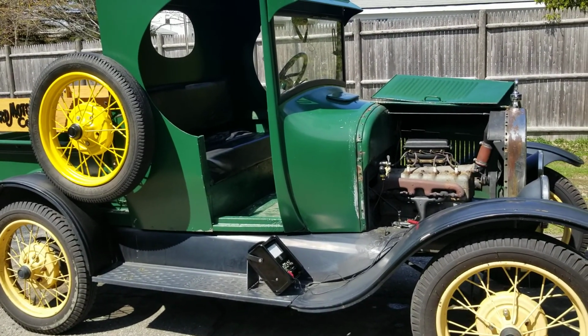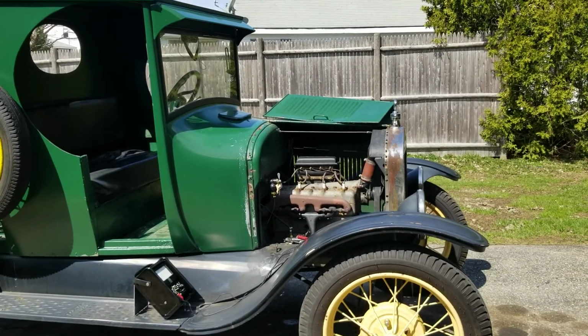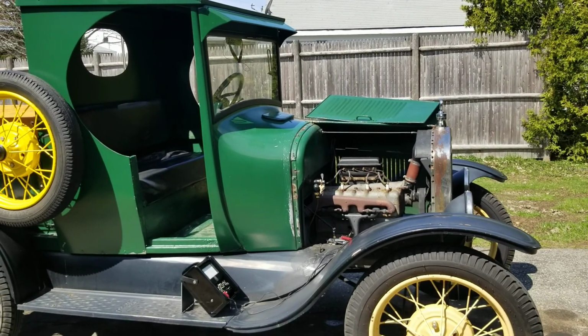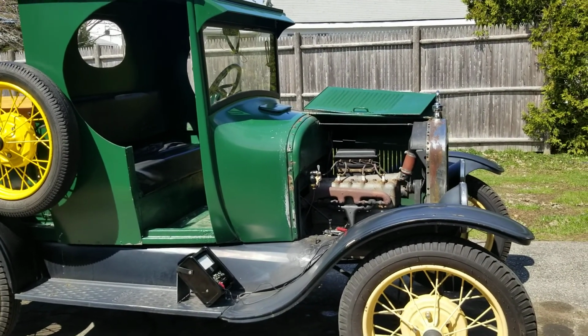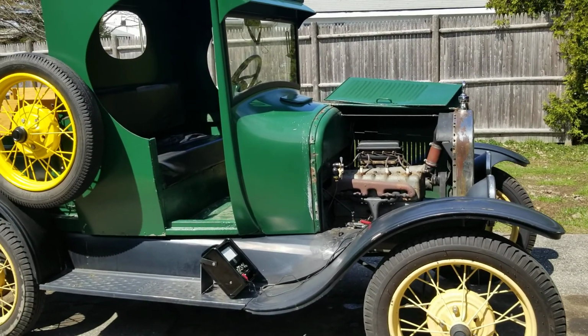I had a skip. When I would go from low gear to high gear, it would skip and surge, and then it would come out of it and run good above, say, 35 miles an hour. But from the top end of low gear to high gear, it would just spit and sputter.